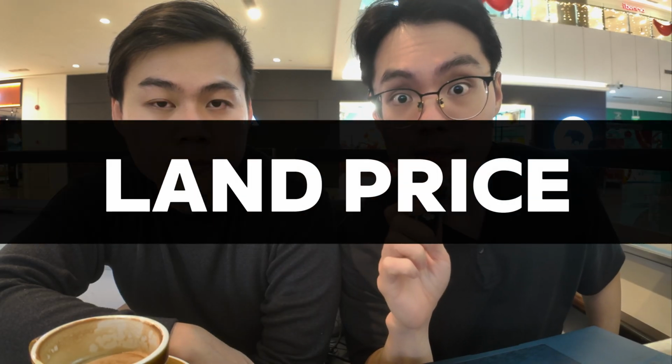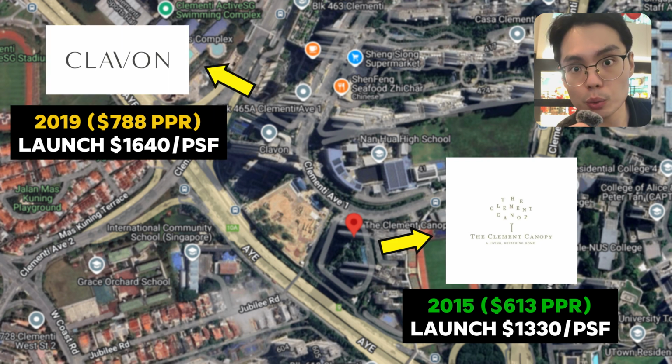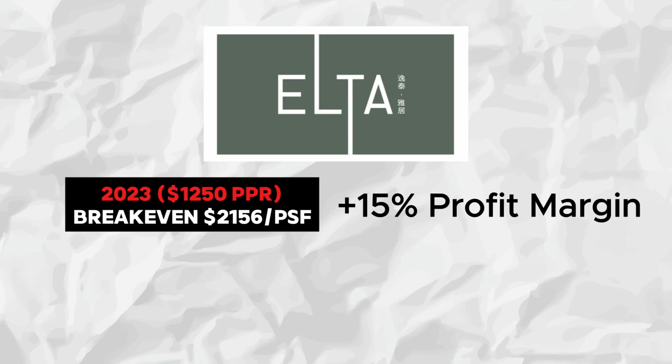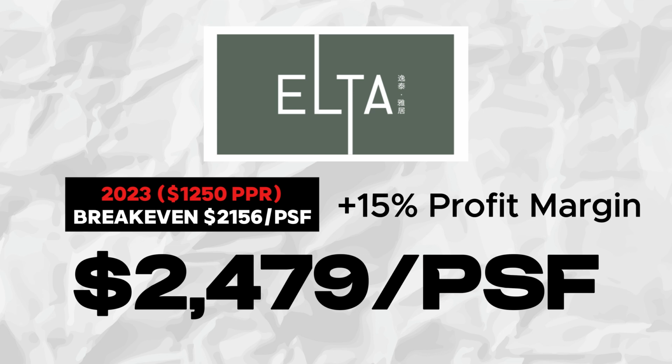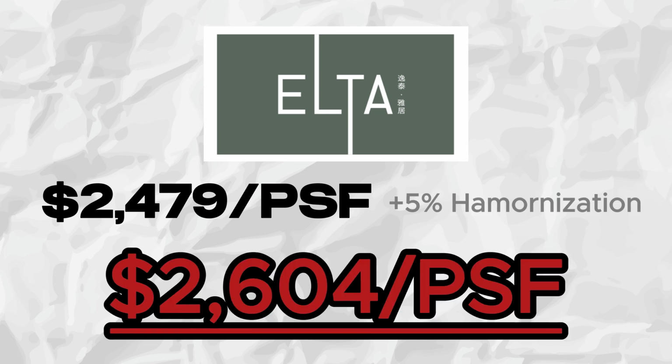Next up, let's look at the land prices in this area. Back in 2015, Clement Canopy was the first plot of land being bought at 613 PPR. Average launch price at 1330. 4 years later in 2019, Clavon was bought at 788 PPR. Average launch price at 1640 PSF. Another 4 years later, this plot of land for Elta was bidded for 1250 PPR with an estimated break-even of 2156 PSF. So with 15% profit margin, we'll arrive at 2479 PSF. But take note, Elta is a harmonized project, so we will add another 5% to the figure. So the final numbers will be 2604 PSF.